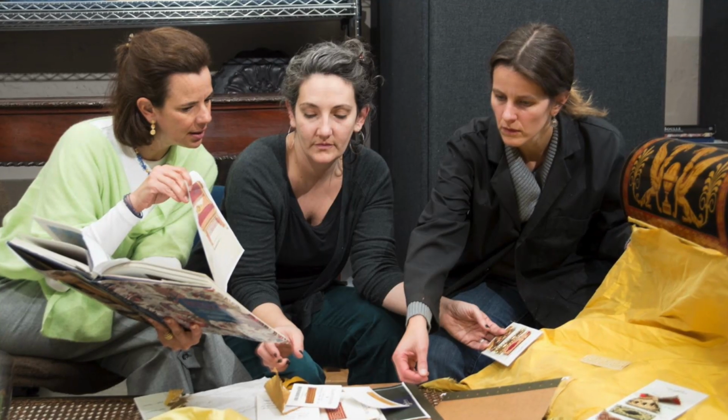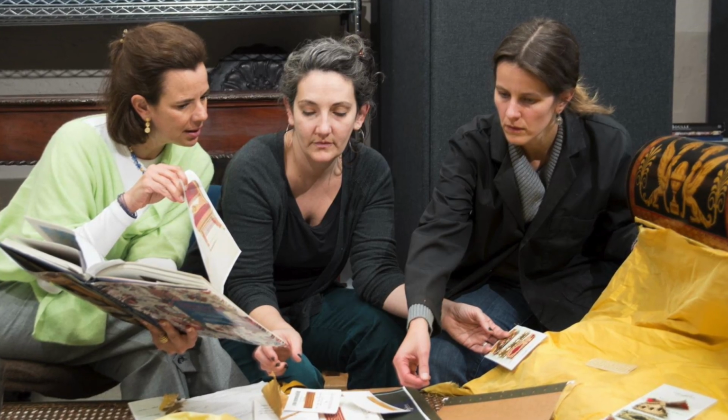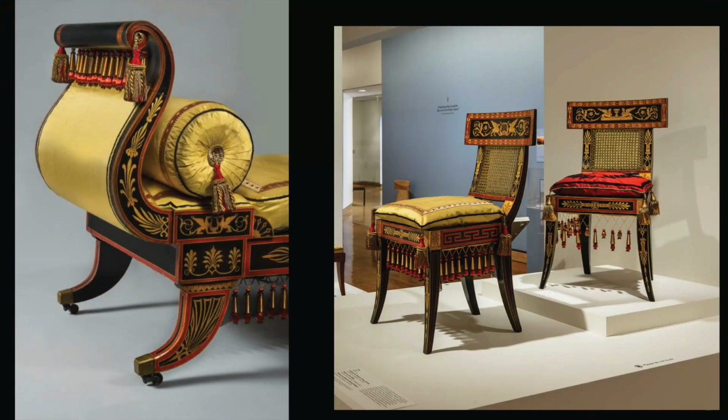Here we are working on the upholstery because the upholstery was very much a part of it, and we had a lot of evidence of the upholstery. For the exhibition, Timothy Rub loved this project so much. He said, "Why don't you do an exhibition and a book?" So we did. Classical Splendor. But here on the right, you can see these 2 chairs, and one of them has yellow upholstery on it, and one of them has sort of an open fringe on the bottom and a red cushion. So for a curator and a conservator, it's really difficult to be like, I'm 100% certain that it was a yellow cushion.